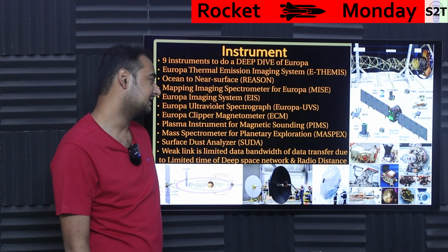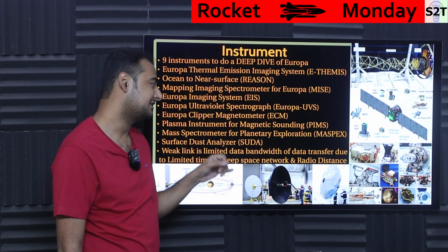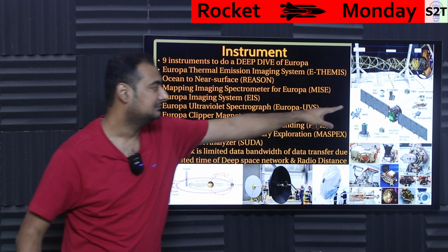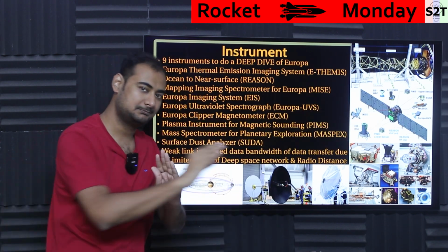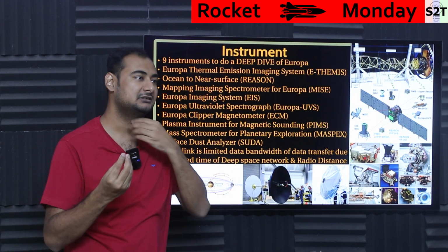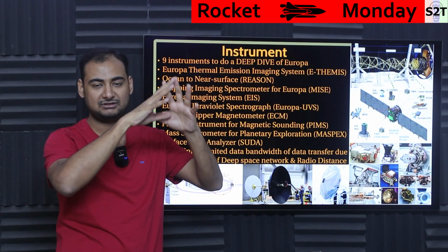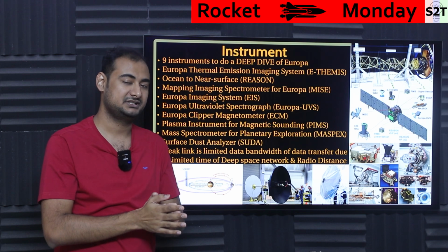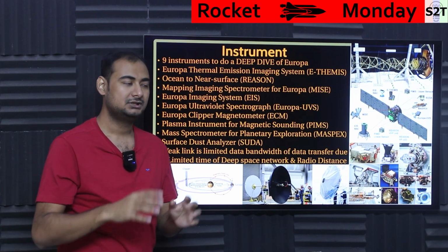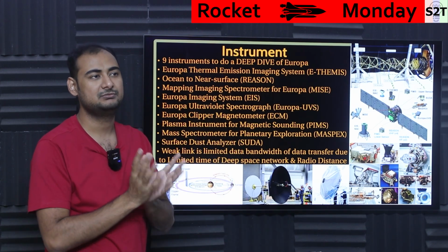Plasma instrument for magnetic sounding, PIMP. And then you have the mass spectrometer for planetary exploration. Basically, it has a system somewhere here. It's like a mass spectrometer. That puppy is supposed to go through the plume, if we are lucky. And again, there will be dust because it has low gravity. So even if a volcano happened, let's say when you are on the far side, that water will not fall down very quickly. It's not Earth. Gravity is very weak. Heck, it's weaker than Mars. Mars, why I was saying, Moon. So it will last there for a long time. So you can go through it, and there is a very good chance there will be a mild atmosphere.